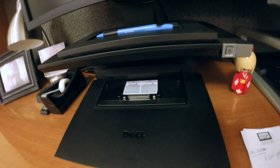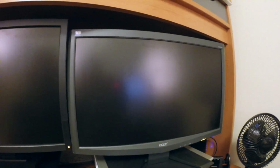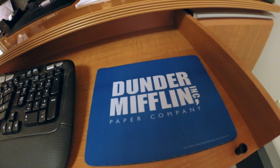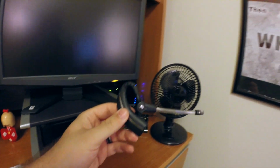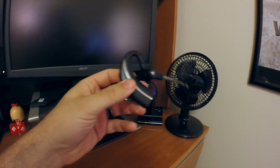I have here a docking station that my laptop snaps into, dual monitors, and I have this wireless keyboard and mouse set complete with Dunder Mifflin Paper Company mouse pad, a Dunder Mifflin notepad, and this handy dandy headset, this Bluetooth headset for making very super important phone calls and such.